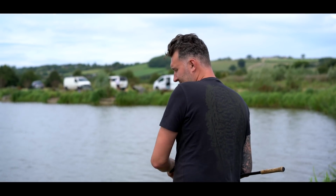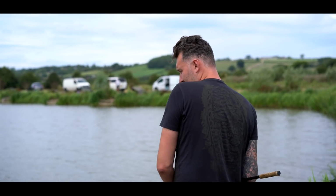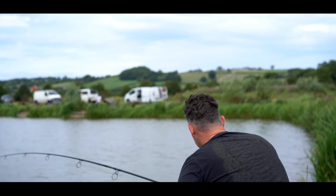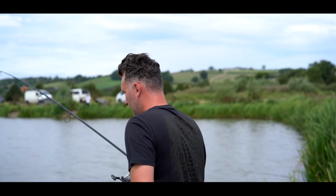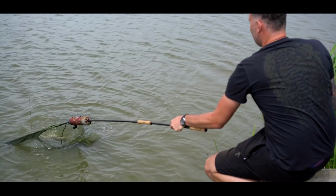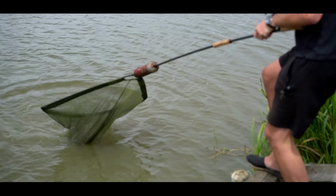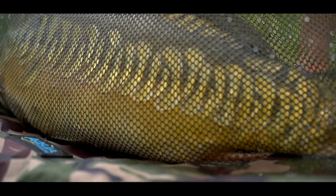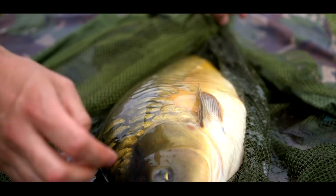But yeah, it looks like a nice scaly one again. Let's hopefully tease him around here. Come on. And then he goes. Sweet. Well, they aren't getting any bigger, but they're definitely getting better looking.